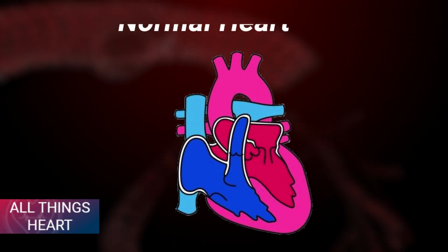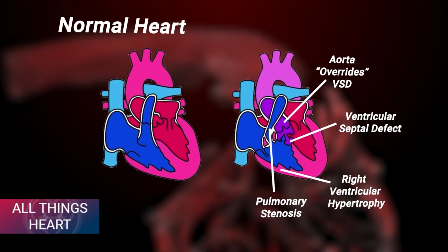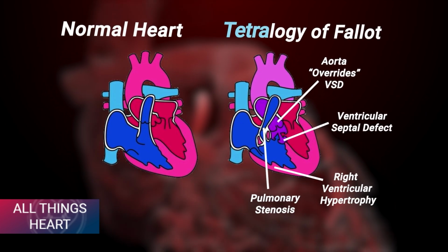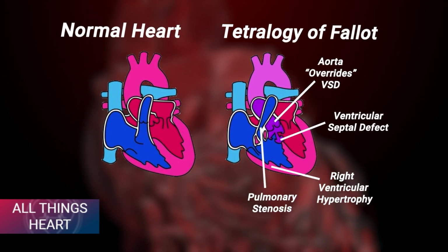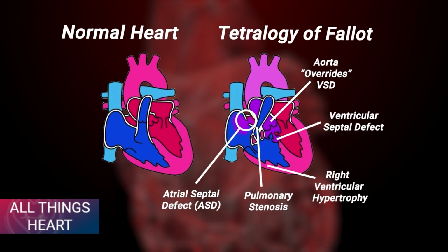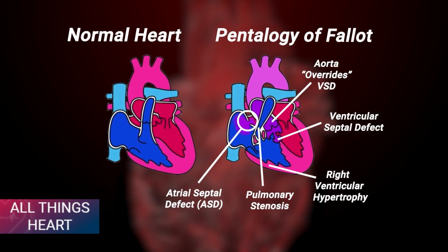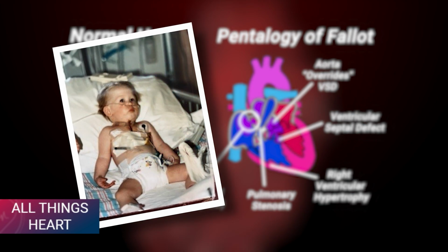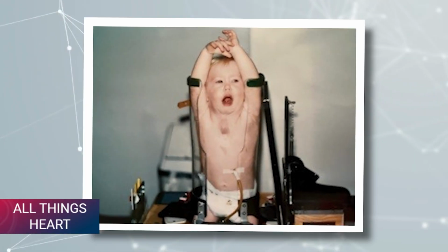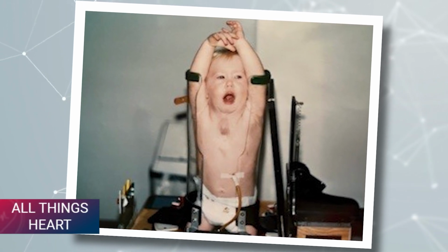If it sounds complicated, that's because it is. And those 4 defects together make up a congenital heart condition called Tetralogy of Fallot, tetra meaning 4. But Elena's problems were even more complicated. And I actually had a 5th thing wrong, and that was a hole between the upper chambers of the heart. So technically I had pentalogy of Fallot. And if a cleft sternum and pentalogy of Fallot wasn't enough for this tiny baby to endure, Elena would need plastic surgery at 21 months old to tackle yet another anomaly.